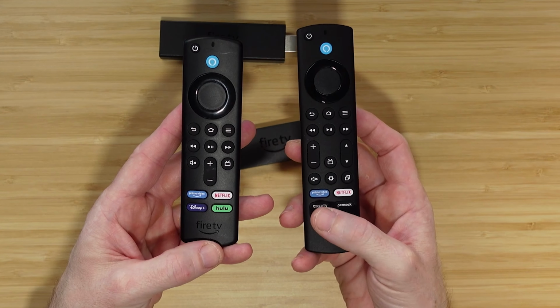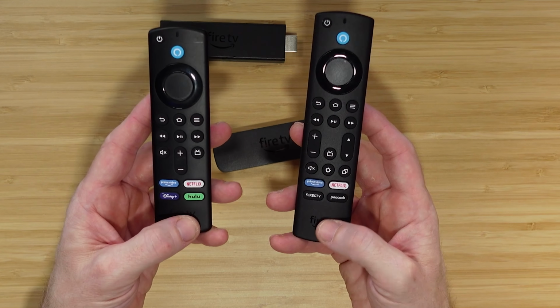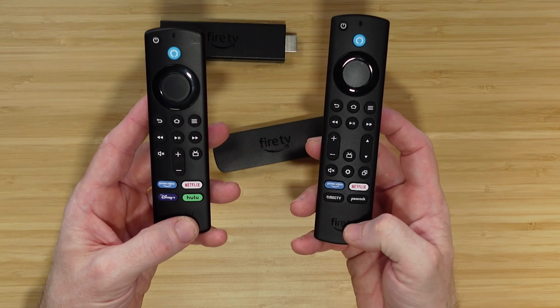Another change is to the buttons. You have the Prime Video and Netflix, and Disney Plus and Hulu are gone. Instead, you have DirecTV and Peacock. I get adding Peacock to this, but DirecTV? Okay, why? Why couldn't they just leave that button open maybe so we can pick whatever service we want, or use it to trigger routines for your smart home? Go crazy and let it control multiple actions. Never gonna happen.